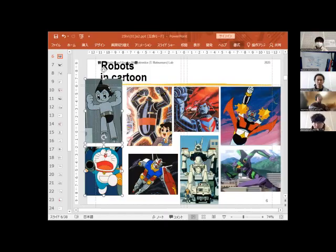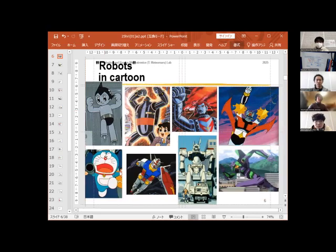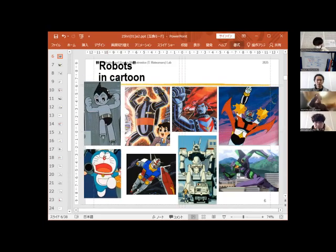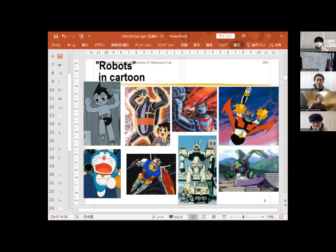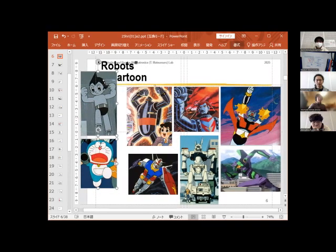So, therefore, go back to this answer. Okay. Go back to this cartoon. Mighty Atom and Doraemon look like humans because they look intelligent, because various output actions will be made by this. So one category is autonomous. The other one is the other one.